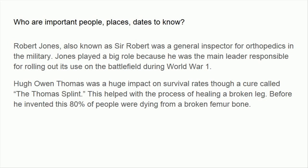Who are important people, places, dates to know? Robert Jones, also known as Sir Robert, was a general inspector for orthopedics in the military. Jones played a big role because he was the main leader responsible for rolling out its use on the battlefield during World War I. Hugh Thomas was a huge impact on survival rates, through a cure called the Thomas splint. This helped with the process of healing a broken leg. Before he invented this, 80% of people were dying from a broken femur bone.